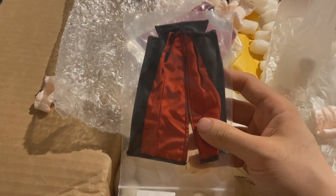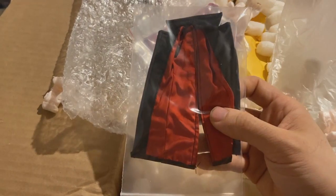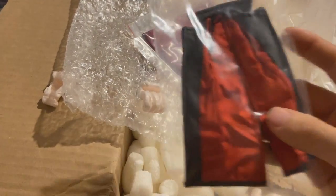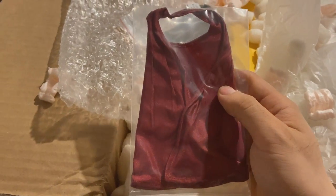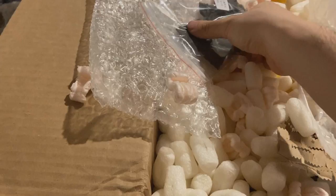However, I did actually pick up the Mezco blade quite recently, so I don't really have a use for this coat, but it's still cool, so maybe I'll come up with some use for it. This here is for Scarlet Witch. Not much else to say about that. I'm gonna put it on her and it's gonna look fabulous, hopefully.